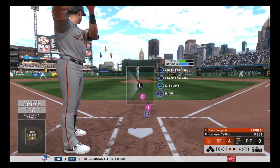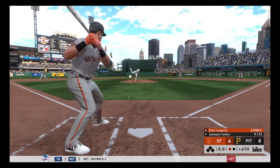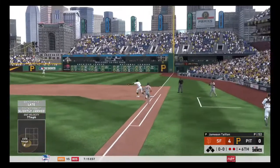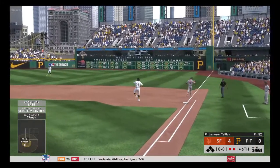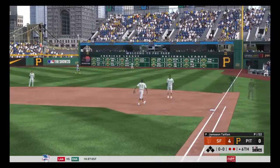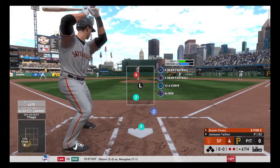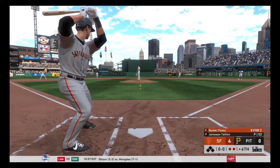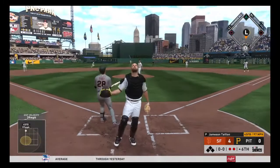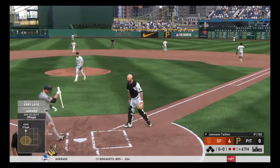Digging in, Evan Longoria. 2 hits and 2 trips for him thus far. Hit back up the middle. Newman fields it cleanly. And the 6th inning is progressing quickly here. Now 2 away. And that'll bring up Buster Posey. He's hitless in his 2 at-bats so far. Here's the first pitch to him. Popped up. Stallings over to his left, and the inning is over.